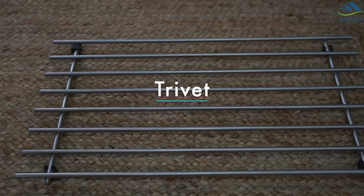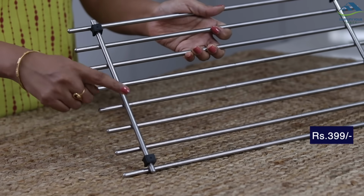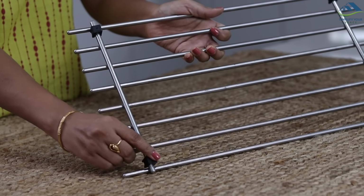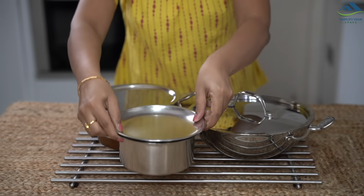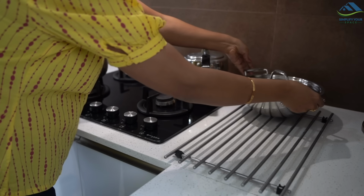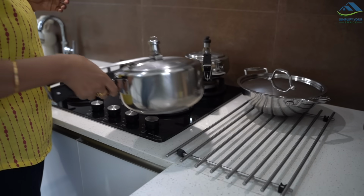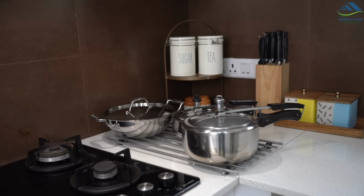This is a stainless steel trivet or hot pot stand. Plastic feet prevent scratches and provide heat insulation as well. Best part is that it is quite big in size and can hold 2 to 3 pots easily. Place it on the side of your hob or cooktop for convenient usage. I personally use it every day.